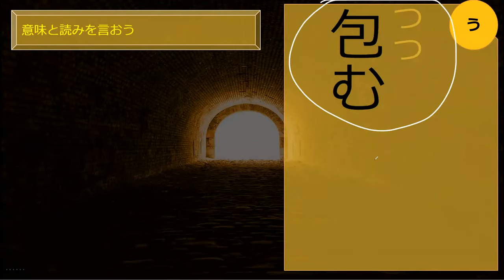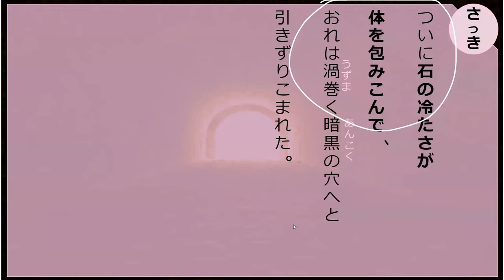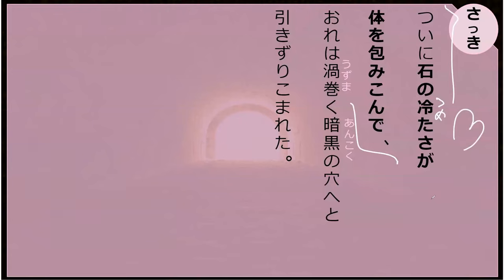Tsutsumu is a word that we have seen in the past. This is to wrap something. For example, can you read the sentence for me? Tsui ni ishi no tsumetasa ga karada o tsutsumikonde. It's to wrap something up. Tsutsumikonde. Perfect. What does this mean?